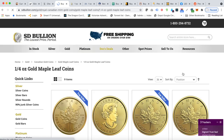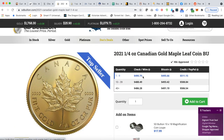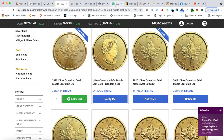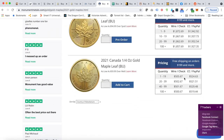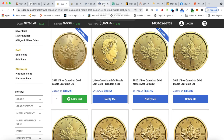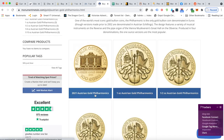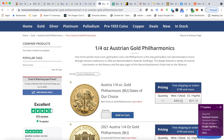So anyway, after looking at a lot of different things and based on the amount of money we have left, we settled on 1/4 ounce of gold. The Canadian Maple Leafs were the starting point. We could get that down to $490 and change. And so what I'm doing right here is looking at a couple other government-backed gold coins that are 3 or 4 nines fine to see if we can do better. So where we end up landing is at Monument Metals, which is where our silver is, which is fantastic, and we land on the Philharmonics. So 492, here we go, right here.